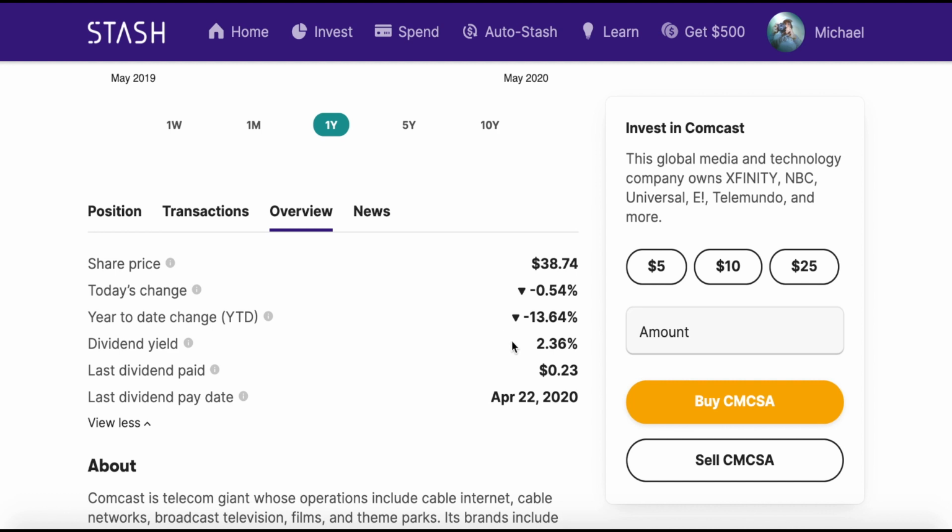We look at the dividend yield, 2.36%. They have the last dividend paid, which is 23 cents per share. And then the last dividend pay date, April 22nd, 2020. So this gives you a full range on what the dividend yield is, how much the company is paying, what they paid last, as well as the last payment date. So I think this is a very good feature that they added to the Stash Invest platform.